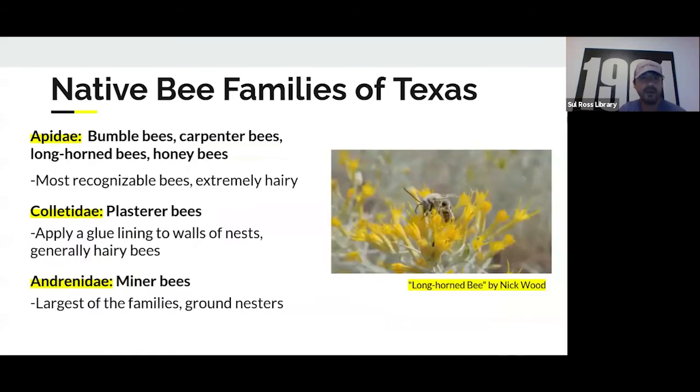Now, a couple of other things here on the families. Your Apidae, like I mentioned before, your bumblebees, your carpenters, they're your most recognizable bees, extremely hairy, very robust, big bees, just like a carpenter bee or a bumblebee. These are just larger bees. Your plasterer bees, a neat thing about some of these guys is that they're called plasterer bees because they apply a glue-like lining to the walls of their nest, and it seals it and helps protect any larvae inside. But these, again, are also generally hairy bees.